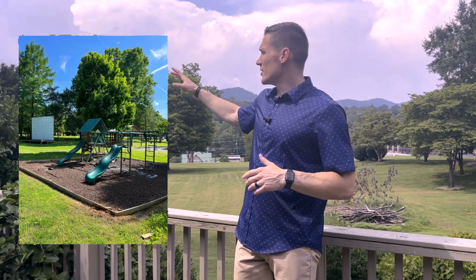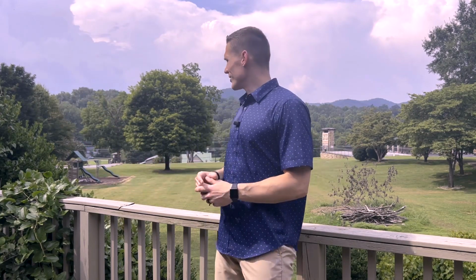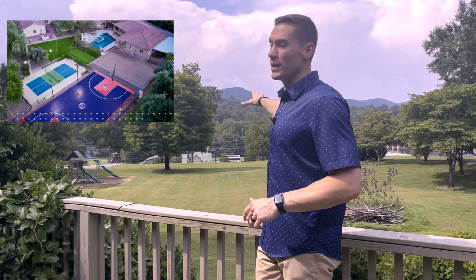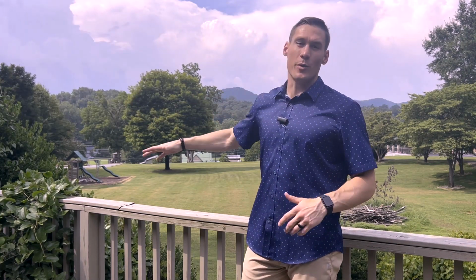There you have it. And this is our view and one of the big draws of this property. So behind me, we've got the playground. You can't see it because the bush is in the way, but we've got an outdoor movie screen and projector for family nights in the park or whatever that looks like. But we're also going to add pickleball courts here in this open grassy flat space, along with putt-putt as well.